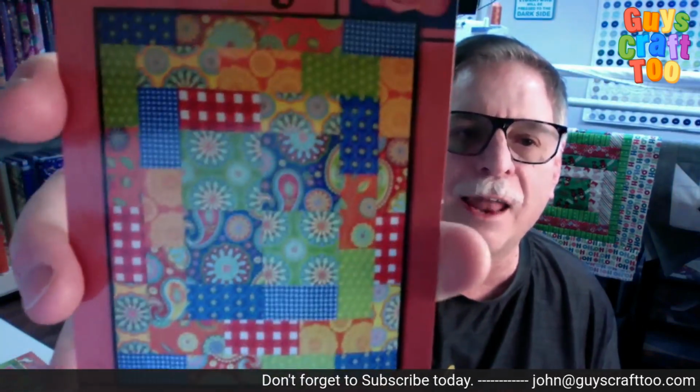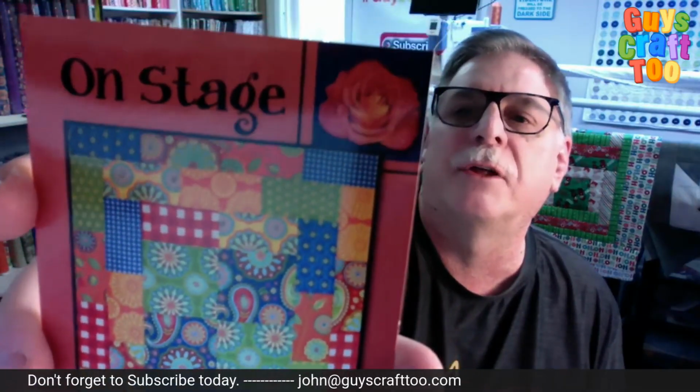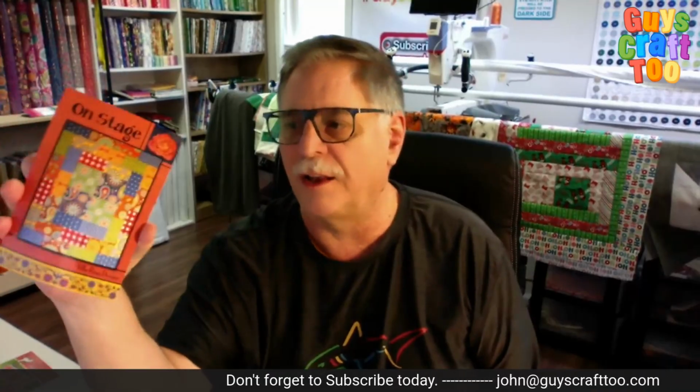Then I ended up grabbing this one called On Stage. I will say, I like the picture. That's one of the things that grabbed me. This one finishes out 36 by 45, or 47 by 56 if you put the border on. I am not always a fan of the pictures that they put on the cards. A lot of times I like the colorways that they have on the back with the directions better. But so far, all of these I did like the pictures real well.